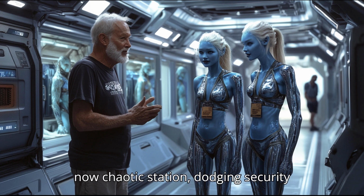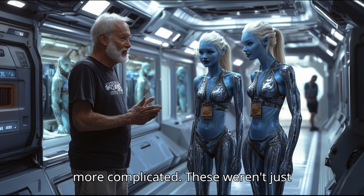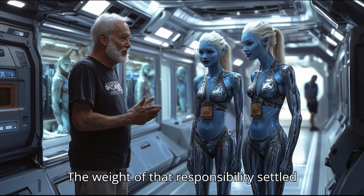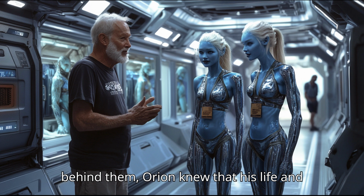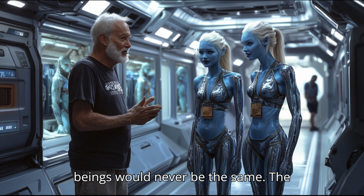As they hurried through the now chaotic station, dodging security patrols and suspicious glances, Orion realized that his simple plan of rescue and release had just become far more complicated. These weren't just random aliens he was saving. They were the last of their kind, just like him. The weight of that responsibility settled heavily on his shoulders. When they finally reached the relative safety of his quarters, and the door slid shut behind them, Orion knew that his life, and the lives of these 3 extraordinary beings, would never be the same.